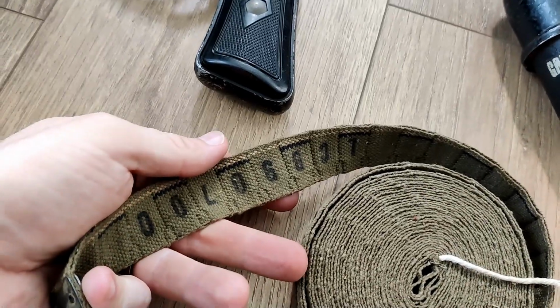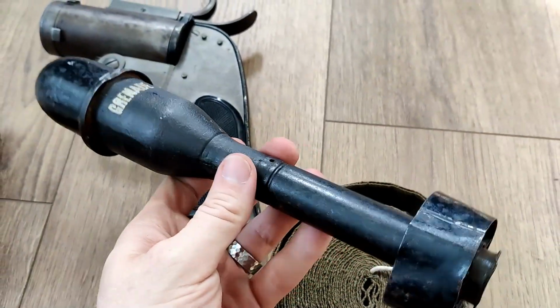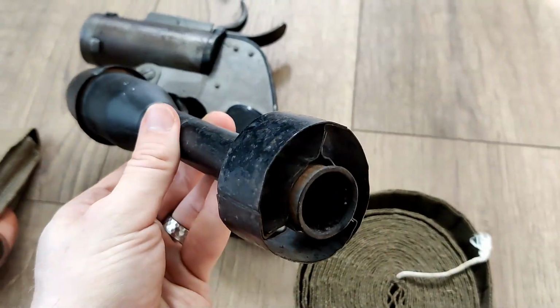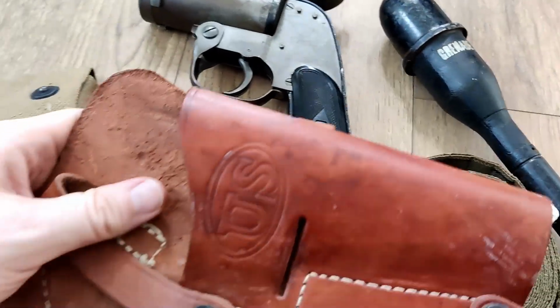I'm not sure what machine gun this goes to. I think this is an M11 practice grenade for maybe the M7 grenade launcher. I think it would be for the M1 Garand.